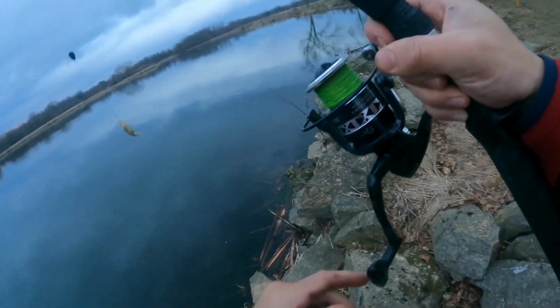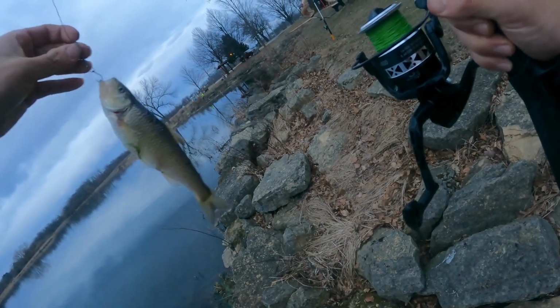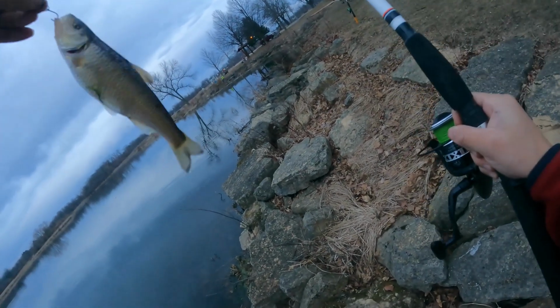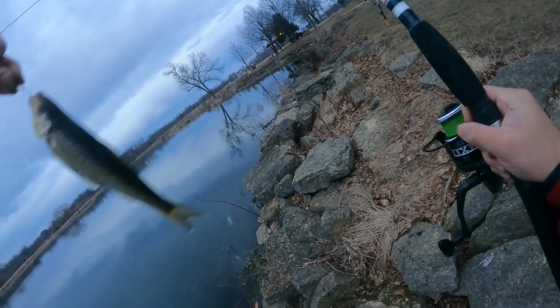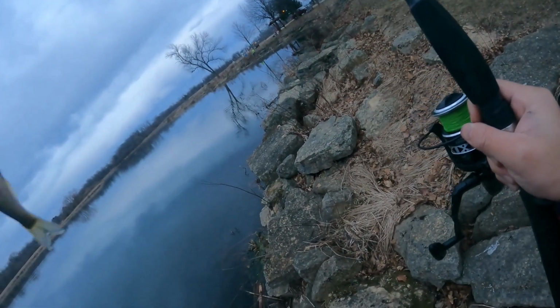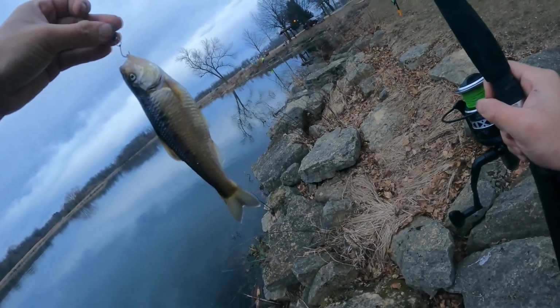And this one is not a carp even. Is this a carp? No, I don't know what this is, but it's not a carp. Yeah, it's not a carp. I'm not really sure what this is. Never caught one of these in the Sugar. It's not a carp. It's not a bass. I think it's a shiner. I don't know what this is.